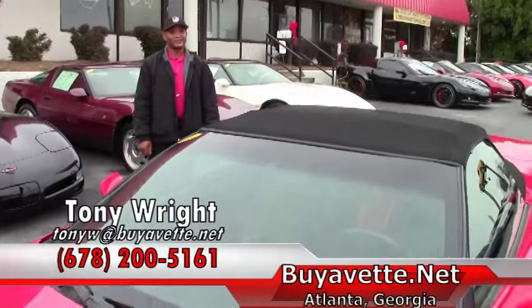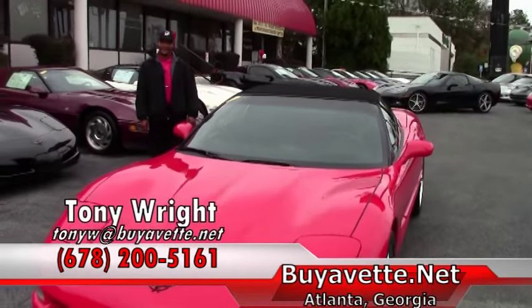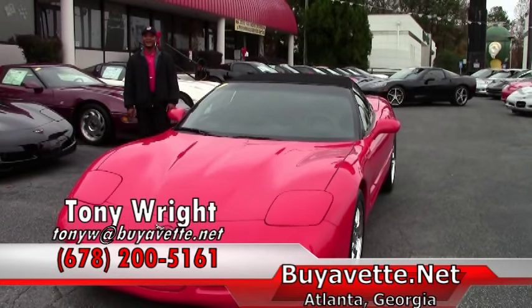So if you're interested in a very clean 1998 Corvette convertible, please give me a call here at Buy Your Vet. This Corvette right here lists for $15,999.